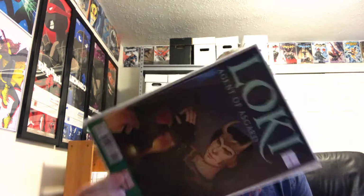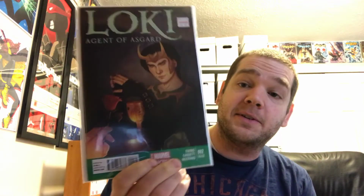Next up here is Loki, Agent of Asgard, 3rd printing of issue 2. I just like the covers. The only reason I really picked that up. I don't really know too much about this series, but there it is.